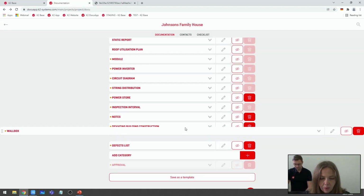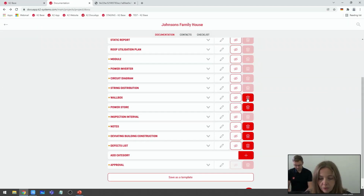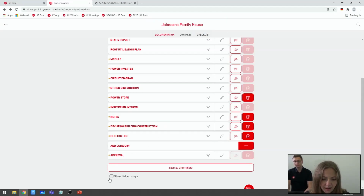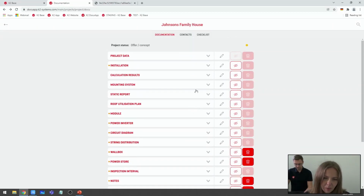You can put them into the order you want by drag and drop. Of course, you can delete some categories if you like. And you can hide categories over this button with the eye. Click on the button. Are you sure to hide? Okay, yes, I'm sure, then it hides it. And when you want to see it again, you click on this checkbox and you can see what categories are hidden in my category set, and you can bring it back to the front. So it's totally customizable.